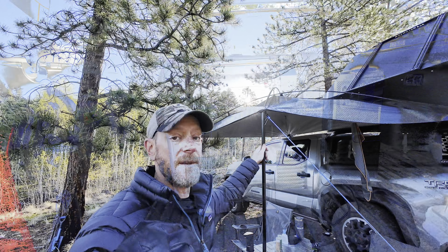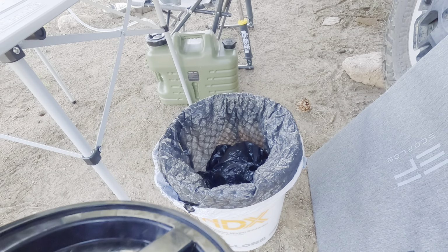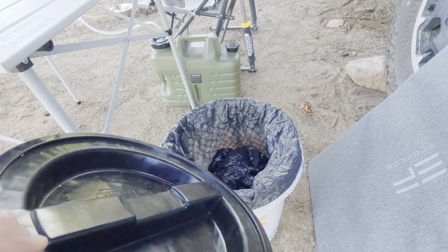And for that, I have a 5-gallon bucket, and this closes really, really tight. This sits in the back of the truck, so we really don't smell anything anyway, but this does close tight, which is helpful for all of our trash. At least that's how we do number 2 when we're overlanding. But if we want to have a dirty conversation in the comments below, we can talk about how you do number 2 in the wilderness as well.